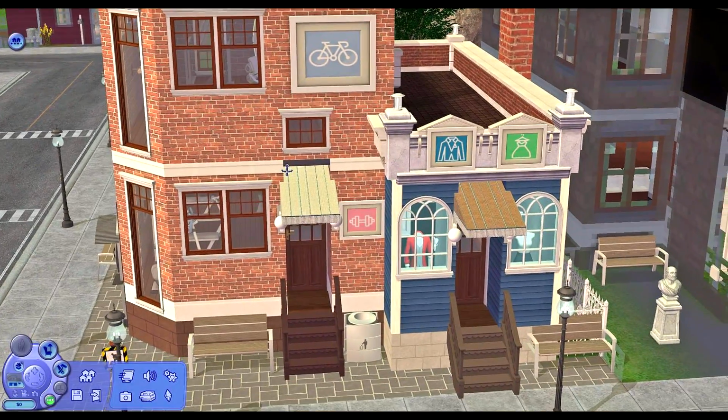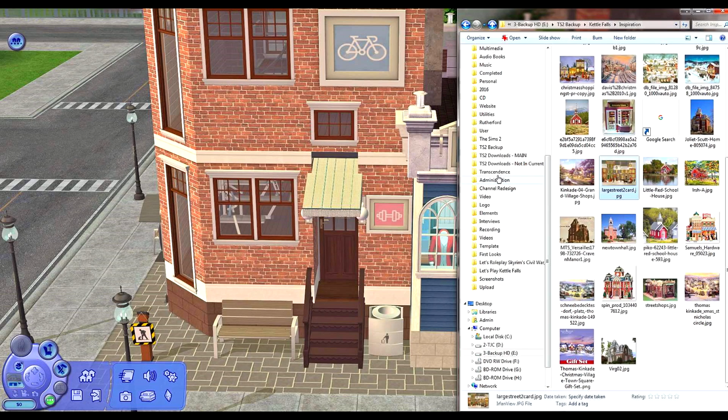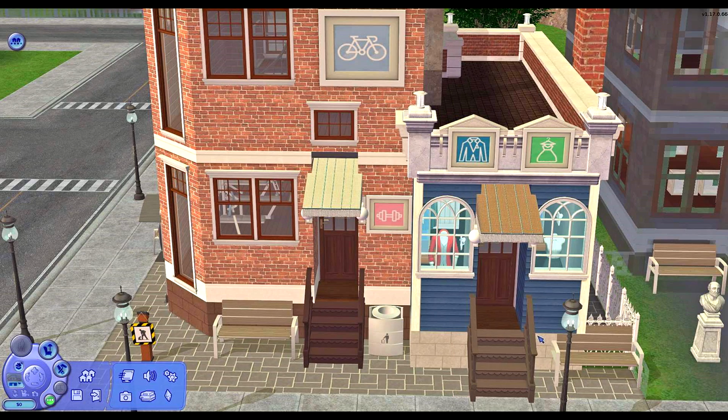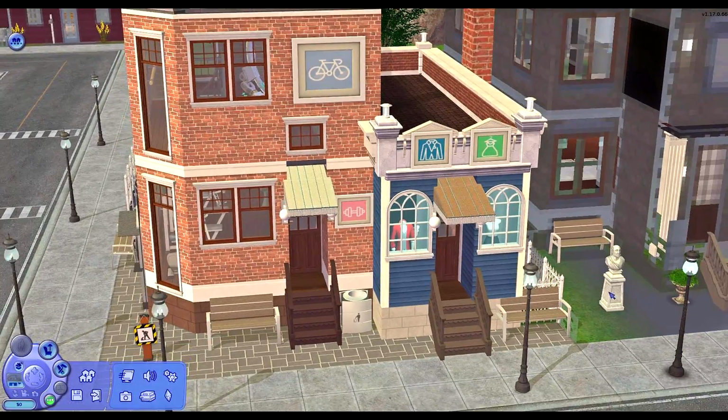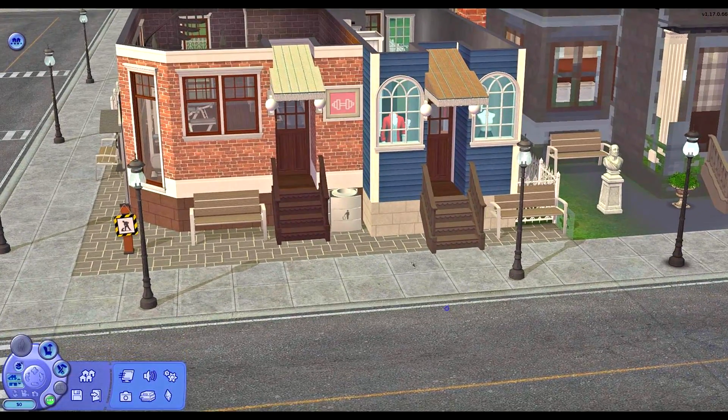So these are the signs I'm using. I made them all myself. These are all the signs I've made thus far. And this shows some of the lots that are going to be coming up here. And I just love the way it turned out. So let's go down, take a little quick tour.